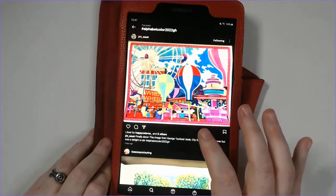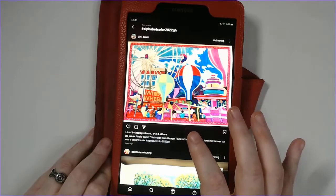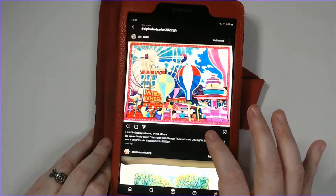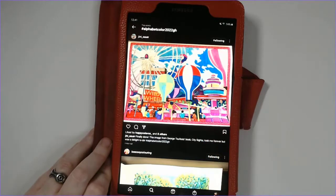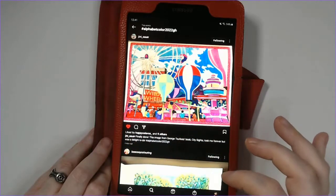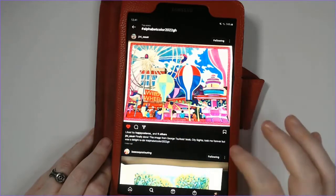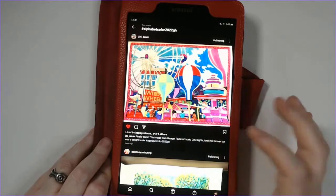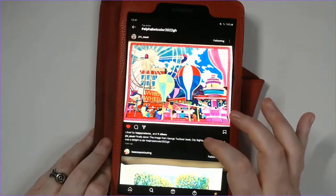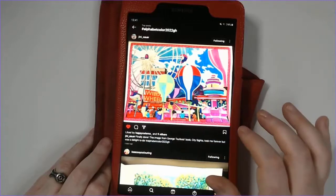All right. Jenny Sauer. This is from George Tufexis's book, City Sights. That's actually one of the few books of his I don't have. I think I actually did that in a giveaway. Just wasn't my style. It's still a great book because I love all his books, but I have plenty of his books to color in. But this is a great picture.